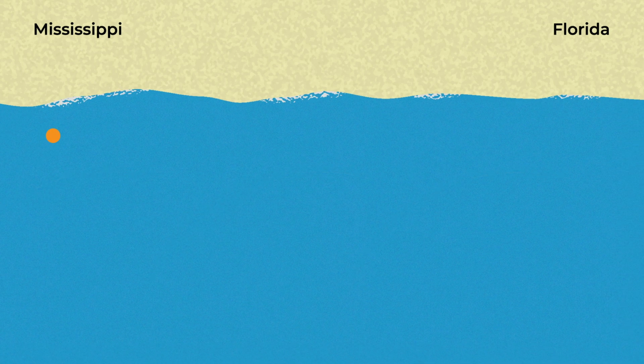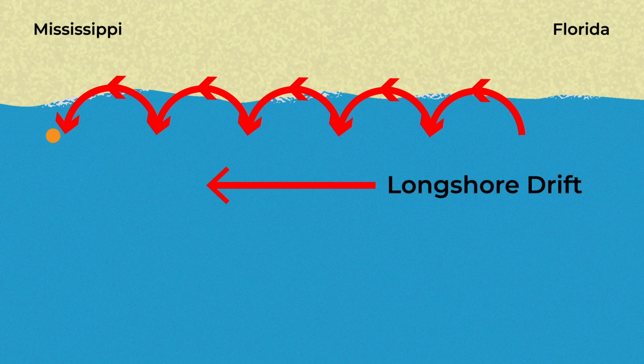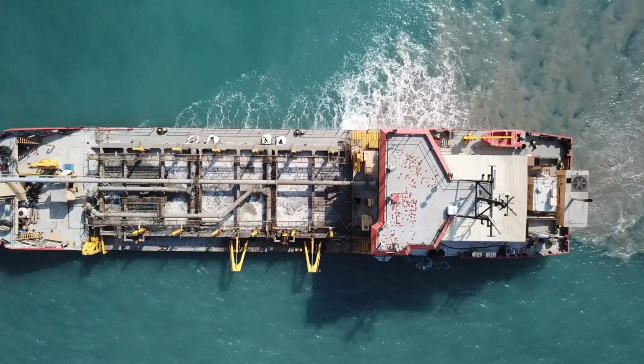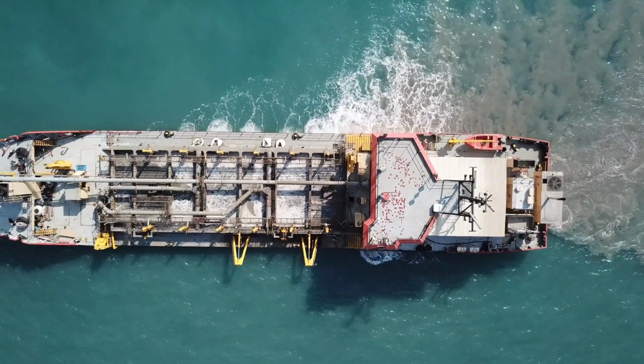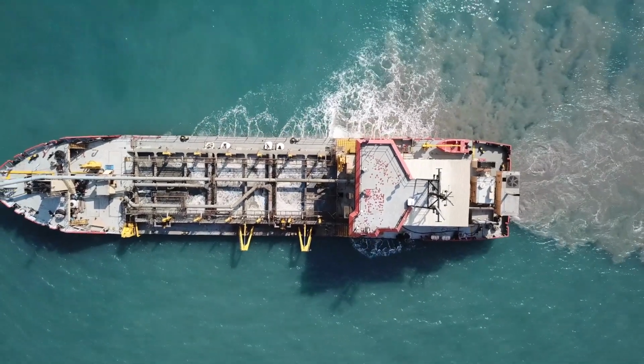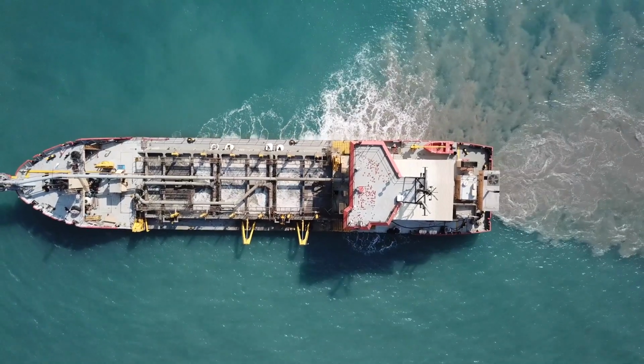So when you get to a navigation channel or an inlet, that's an interruption of it. But Mother Nature 10,000 years ago, or at least 6,000 years ago, figured a way to get sand across that inlet. Typically, it was in shallow water, in shoals, which were very difficult for navigation. Most navigators hate inlets because that's where they can run aground on shoals. So the dredging makes it safe to get through there by making it deeper, making it straight. But now that we're dredging the ship channel, we've interrupted that natural bypassing system permanently.